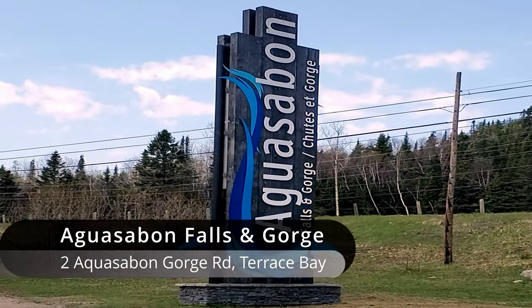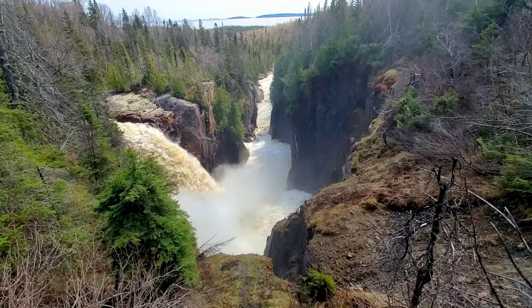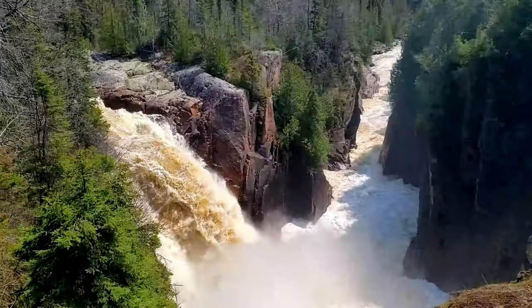This is Aguasaban Falls and Gorge. There is a light mist coming off, so we're glad we put our raincoats on, but nothing as severe as Kekabeka.